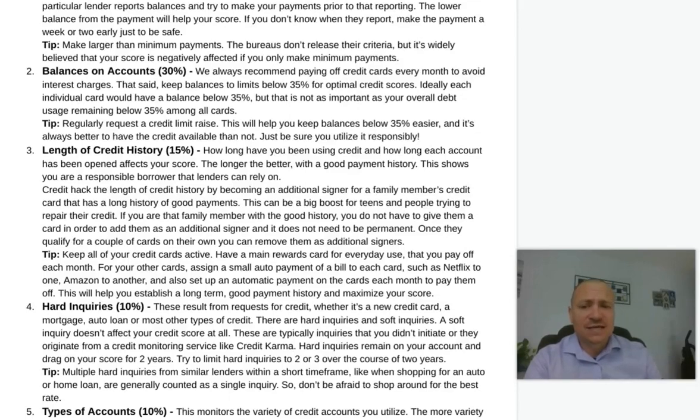For all of your other cards, assign a small auto payment to each bill for each of the cards. So Netflix, that might be $10 a month. You have that automatically charged to one card. You can have Amazon Prime charged to another card and Hulu charged to another card. Something that's very small, but it's enough to keep it active. I think it has to be over a couple of dollars in order for it to register, and that they'll keep reporting that to the credit bureaus month after month.